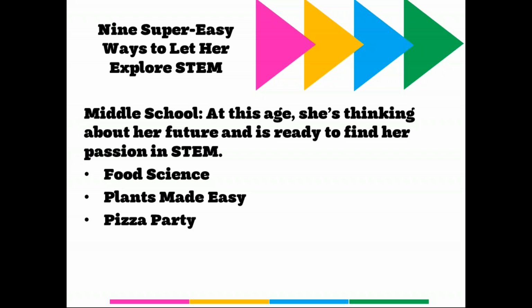So, pizza party. Pizza is more than a meal, it's an opportunity to learn about math. Help your girl explore fractions by considering how many slices of pizza make up the whole pizza pie. Calculate the average number of pepperoni pieces per pizza slice. Get geometric by thinking about how the circular pizza fits in the square box. And while you're at it, consider why most pizzas aren't square, or why aren't pizza boxes round?